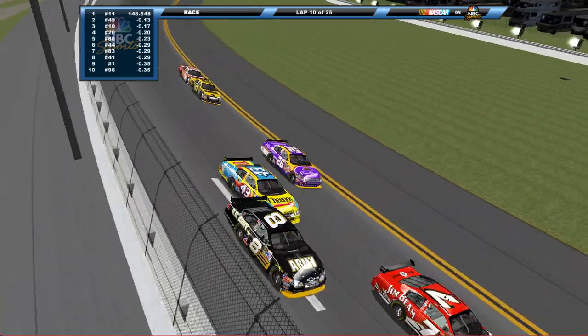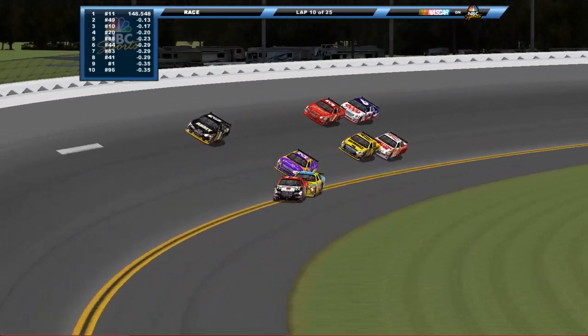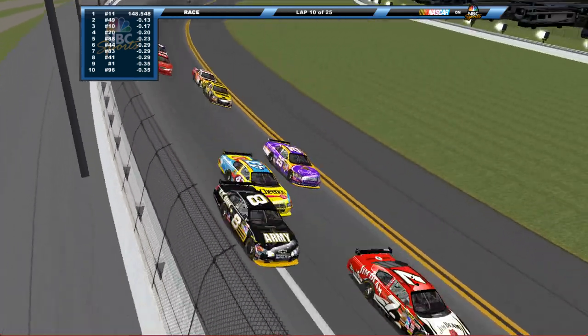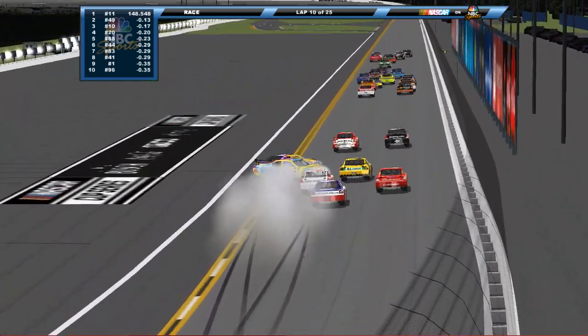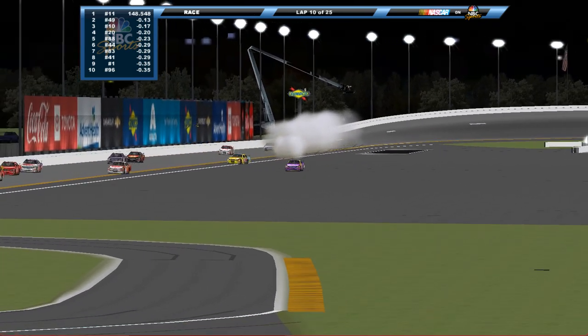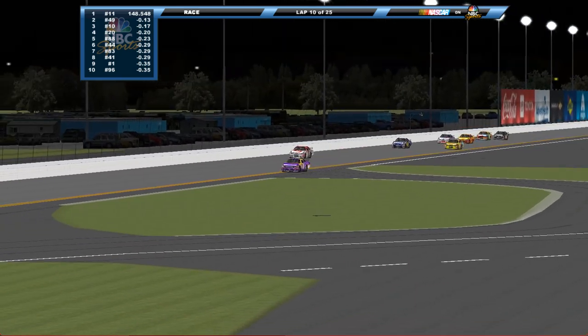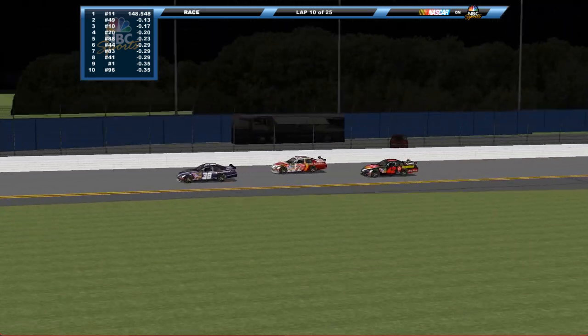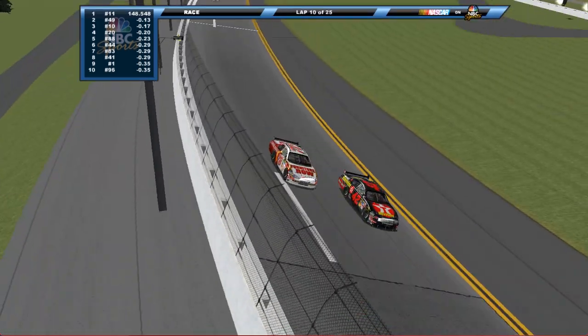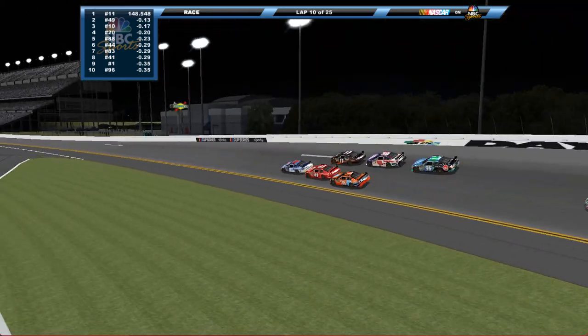Let's see what happened here. Oh man, they just got together. 43 into the back of the 7, bounces off the 8, comes down and around, goes to 26, as well as that 43 car. They're both going to save it without too much contact. I think the 43 did get a piece, or the 26 rather got a piece from the 78 there on the way by, but not too bad.